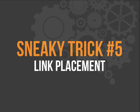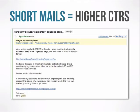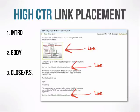Sneaky trick number 5 is link placement. Now we're getting into the actual formatting and body copy of the email. This is pretty simple, guys. We're big believers that if you want emails that get clicks, shorter emails are usually going to get higher click-through rates. We also like having 3 links in every single email: a link right below the first line, a link in the middle, and a link at the bottom. You've got primacy, recency. You're hitting them no matter where they are.